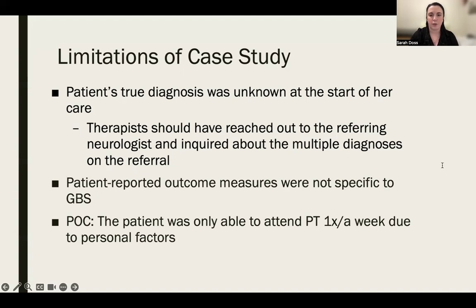And finally, our patient was only able to attend physical therapy about once a week rather than the proposed plan of care of twice a week. This was due to her own limitations and needing to use a rideshare for transportation. During the last week of my rotation, I did put the bug in the patient's ear about reaching out to her insurance company and seeing if there were any opportunities for her to get assistance with transportation to physical therapy.